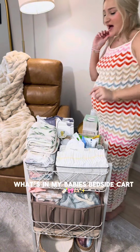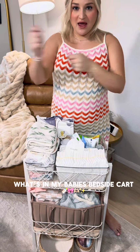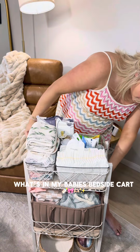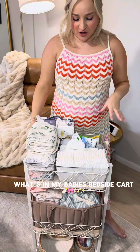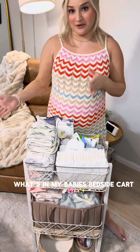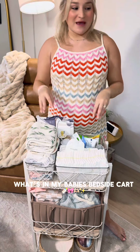We have swaddles. Some are the ones with the Velcro where you put them around her, and then we have the ones that you hand swaddle. We have a ton of onesies and outfits in bamboo in here. I'll show y'all one of her little bamboo outfits. Everything is washed and ready for her. I think as time goes on, I'll get used to things and knowing what I need and what I don't need, what baby girl likes and what she doesn't like. But I think this is a very good start for baby girl.